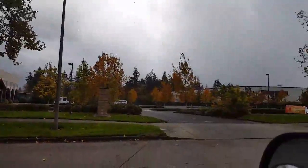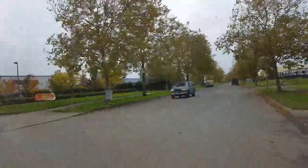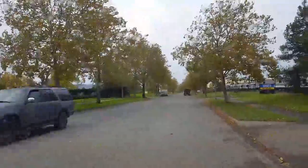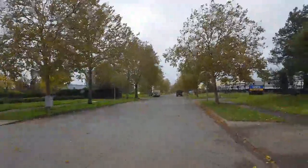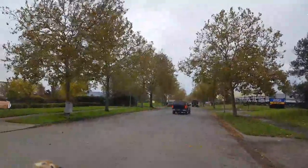Okay, I better get to some safety because it's really starting to get crazy now. One more look at the front and then, okay, I gotta go get into some safety here. It's crazy out here. Wow. All right, guys, I'm gonna go tucked away.